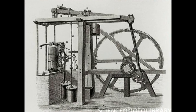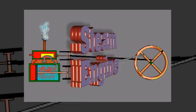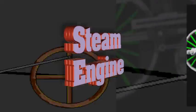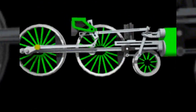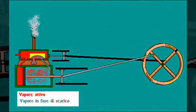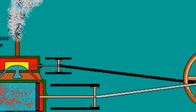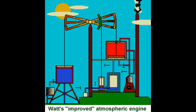The first working steam engine had been patented in 1698, and by the time of Watt's birth, Newcomen engines were pumping water from mines all over the country. In around 1764, Watt was given a model Newcomen engine to repair. He realized that it was hopelessly inefficient and began to work to improve the design.